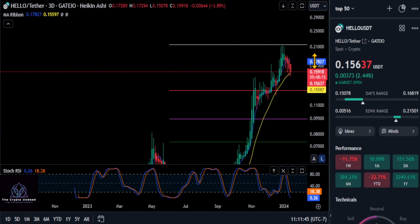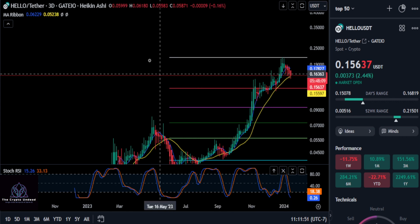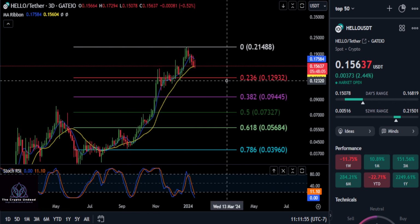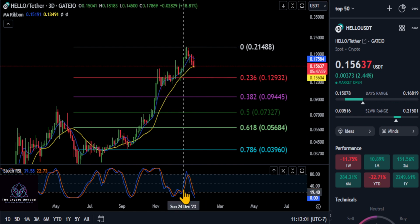You can see the Heikin-Ashi candles here on the 3-day chart are printing red, no shadow. So it is trending down. So just watch the support levels. If it takes out the 15, then I'm looking for the 236 at 13 to get tagged one last time before it decides to go back up on Hello here.